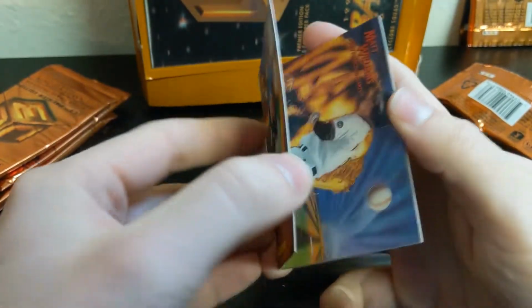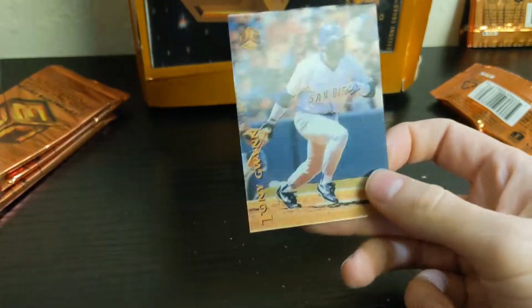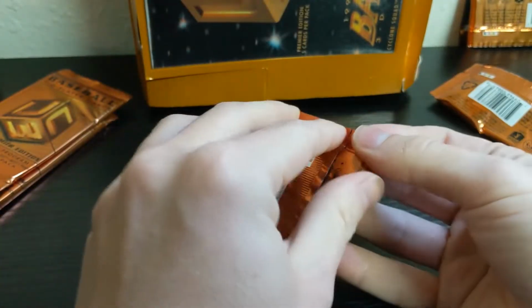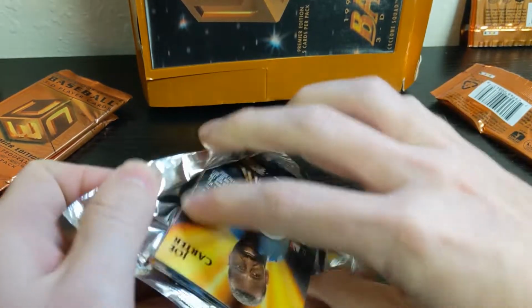So we had Dave Justice, Jason Giambi, Matt Williams, and Tony Gwynn. I haven't really been keeping a close count, but some of the packs have 6 cards in them, which is interesting, but I'll take it.